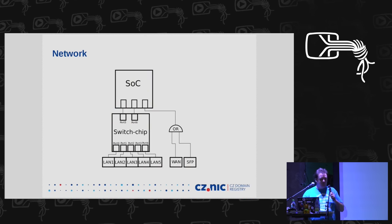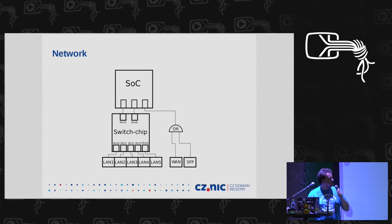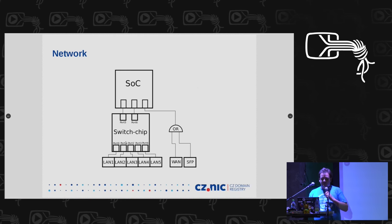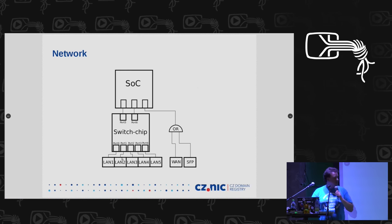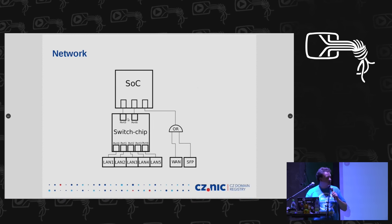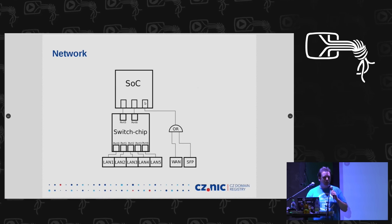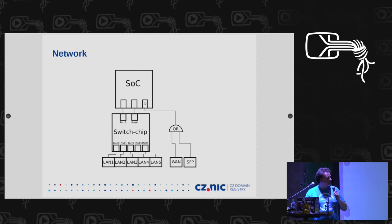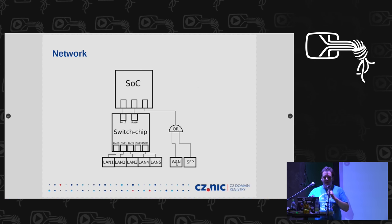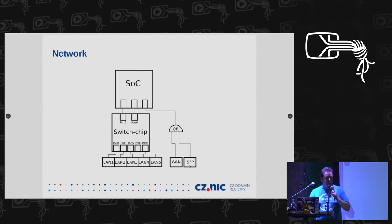A little bit about the network, how it works. As I said, we have 3 gigabit ports on the SoC. Then we have a switch chip, which goes to all the LAN ports that are behind the router. Two of the gigabit ports go to the switch chip as well, and you can configure it any way you want. And then we have one port that is dedicated to WAN, basically to get your internet. There is either classical Ethernet, metallic, or SFP, and you can put fiber in there.